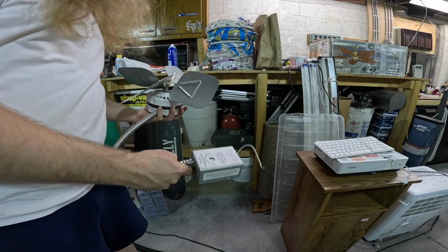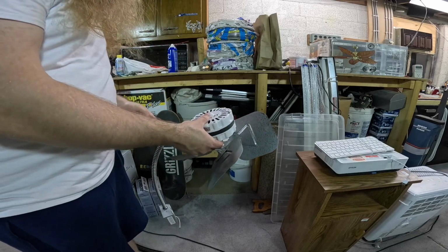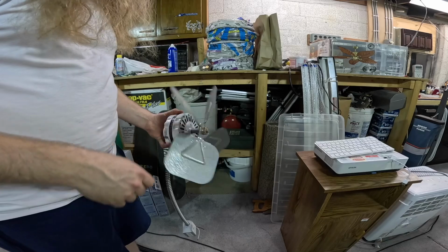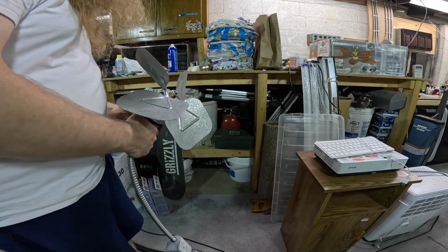Comes with a thermostat. This is small enough I could probably build a box that would set this in the windows upstairs and maybe run it on a variable speed control or something. Interesting idea.